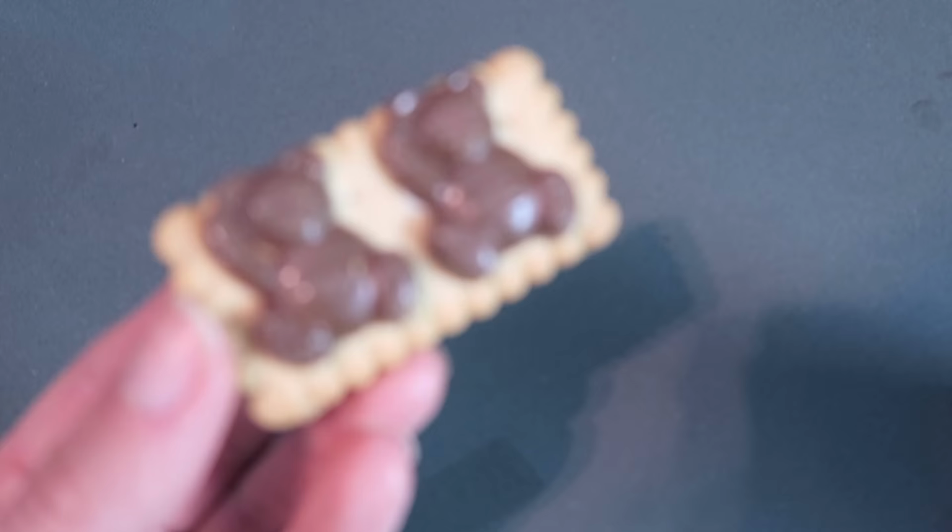But these are like biscuits with little chocolate teddy bears on top. So it's a variation on our version. It's so cute. It is, right? It's very cute. Adorable. Let's try it.